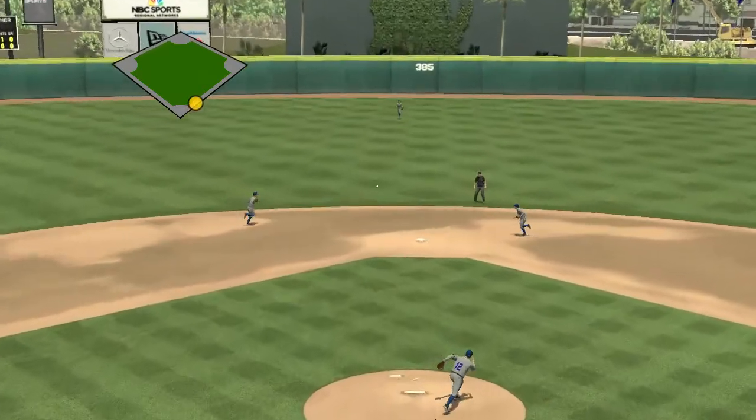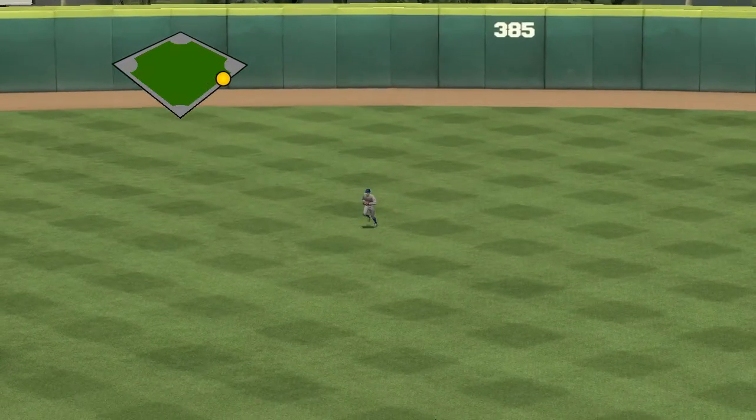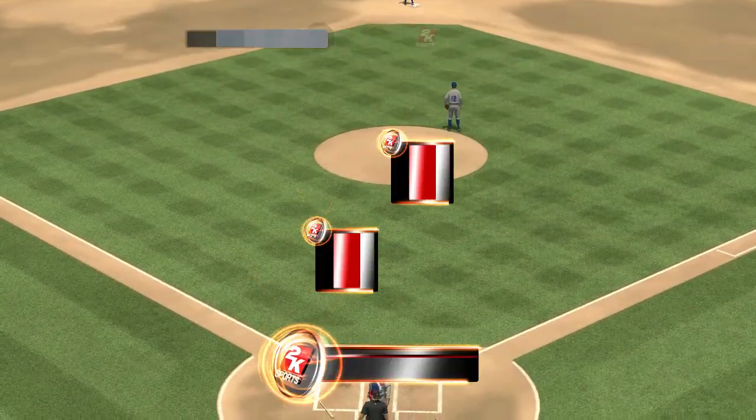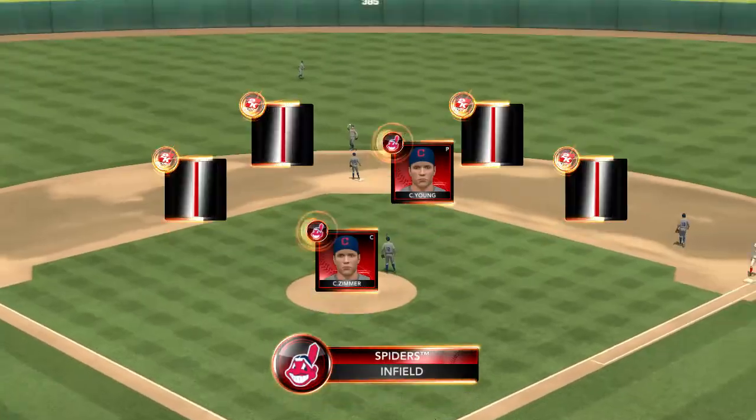Up the middle, and that one's down. That's the team's first hit. As we get into this game, what are we going to see defensively? John, is scouting anyone here?